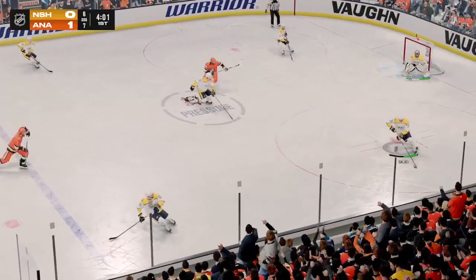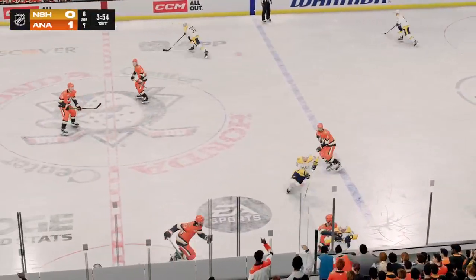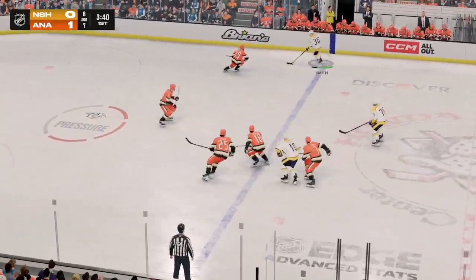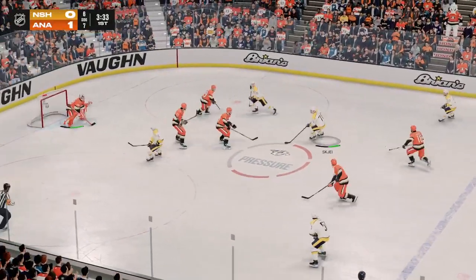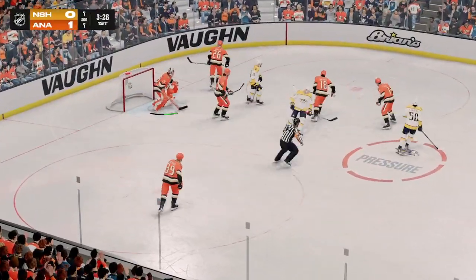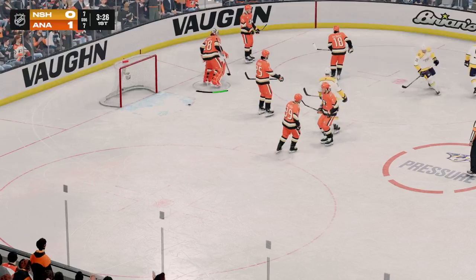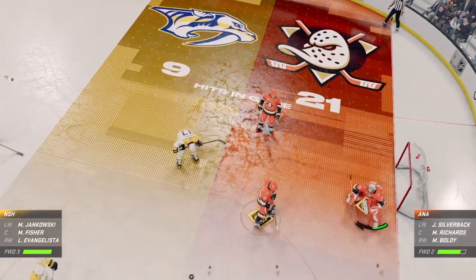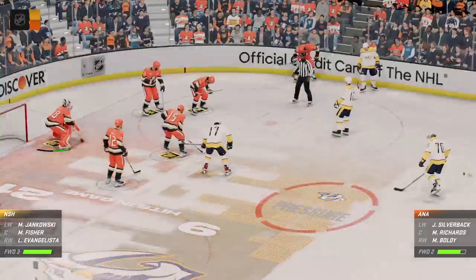Feeds it on over to Shea. And they'll battle for that loose puck along the boards. And now he moves it to Smith. And he takes the feed. We're gonna face off after the puck stays covered up. Here in the late going of the frame, Anaheim's up 1-0.